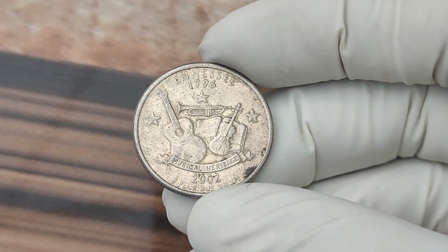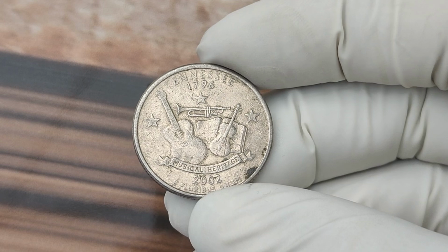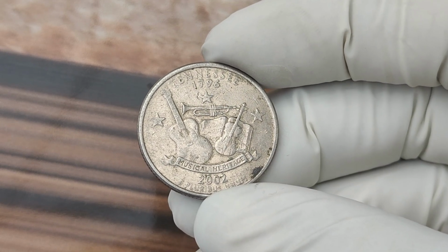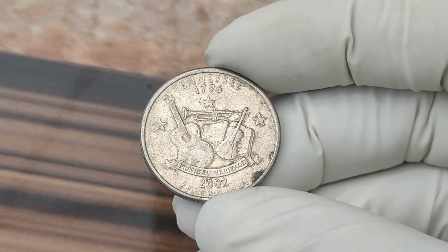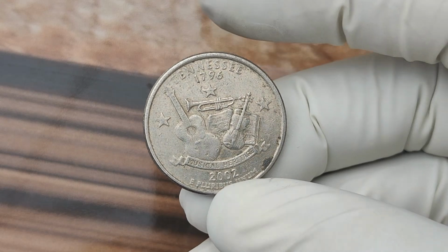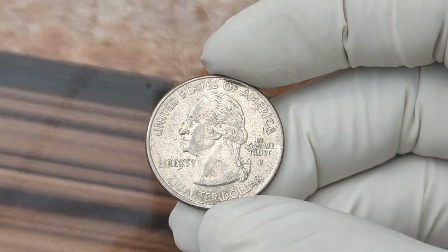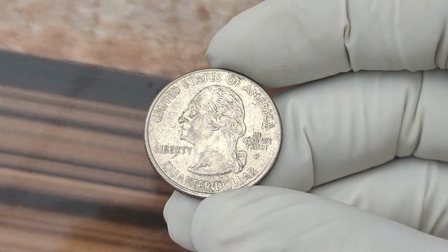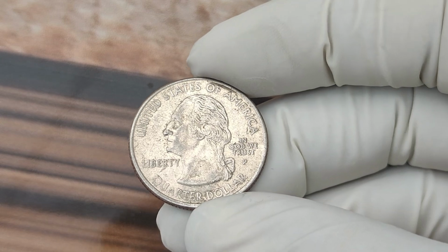Use a magnifying glass or microscope to check for errors and condition. Consider sending it to a professional grading service. Check auction sites like eBay or Heritage Auctions to see what similar coins are selling for. Work with a trusted coin dealer or auction house to get the best price for your rare coin. Remember, patience is key in coin collecting. Your 2002 Washington quarter could be a hidden gem.